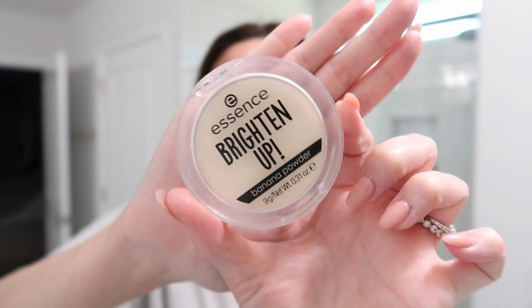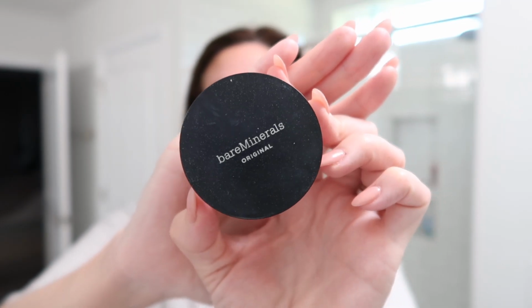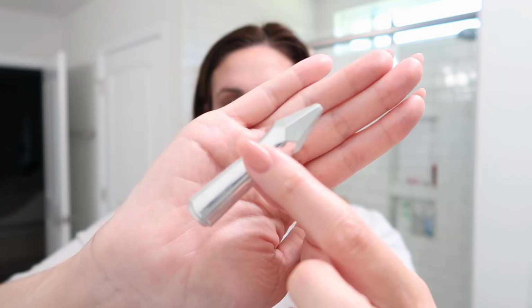And I know this is probably a lot to some people, but for me, this is a very light face. It's not heavy. There's not a lot of product. We're going to settle that with some Essence Brighten Up powder. And then I'm going to go in all over my face with this Bare Minerals Original. It's called a foundation powder. It's super light, but it's got a little tint to it, and I like to go in and settle everything with that.